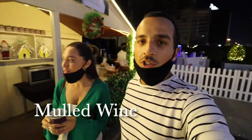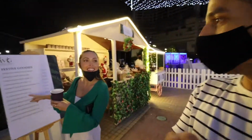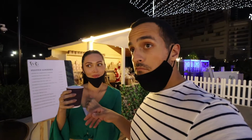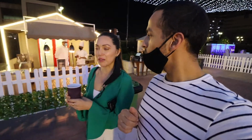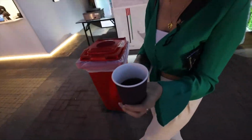So we just got one to share, and let's see what else there is. Panettone. Oh wow. Yeah, it's really good actually. It's okay. But for 35 dirhams, $10, for half a cup.